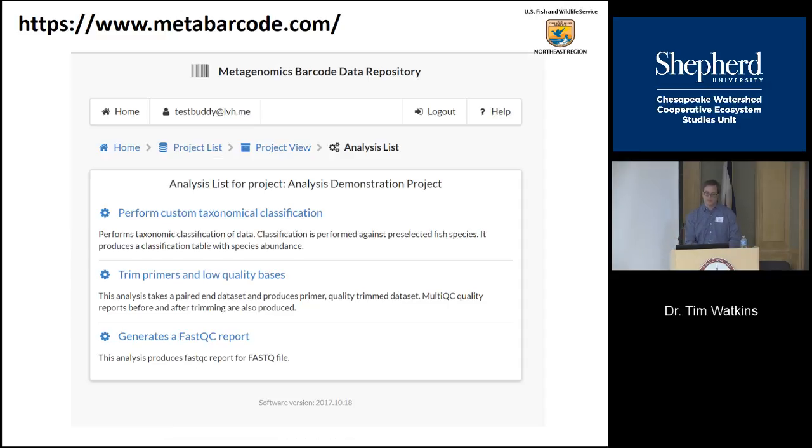Okay, so here's some of the analyses. So here we can generate some FASTQC files. So that's just a way to visualize the quality of your data before you even start a process. We can trim the primers and do some of the low quality base trimming. So again, that's that overall QC. We've got to get our sequences in a format that we can use and that are reliable. And then performing that taxonomic classification so that we can see what species do we have, what did our sequences match in our database, right?